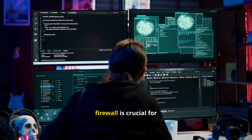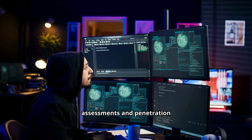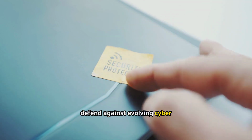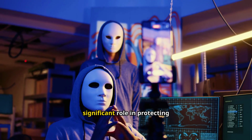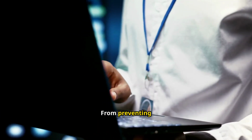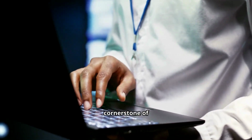Regularly testing your firewall is crucial for maintaining its effectiveness. Conduct vulnerability assessments and penetration tests to identify potential weaknesses. Routine testing helps ensure your firewall can defend against evolving cyber threats and keeps your network secure. Firewalls have played a significant role in protecting networks, with numerous real-world examples showcasing their effectiveness. From preventing data breaches in major corporations to safeguarding small businesses from cyber attacks, firewalls have been a cornerstone of cybersecurity efforts.